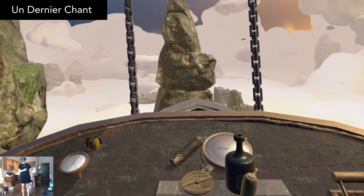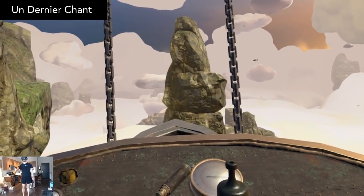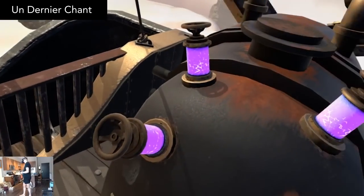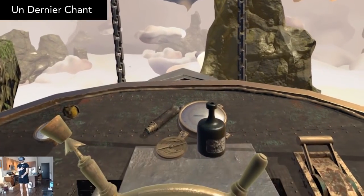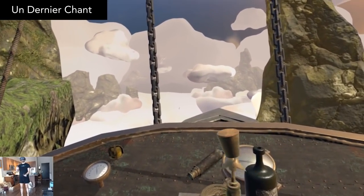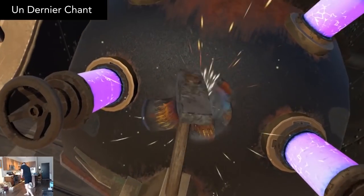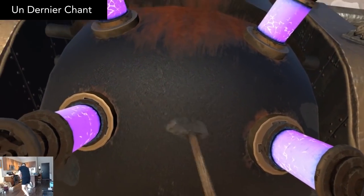Dernier Chant is a VR adventure game where you play as an airship sailor in a fantasy world. At the helm of your flying ship, you will encounter a whale that will take you to a magical place. Piloting the airship is a bit of a learning curve, but you'll get the hang of it. Sometimes your ship will need repairs, and you'll need to figure out the best way to fix them.